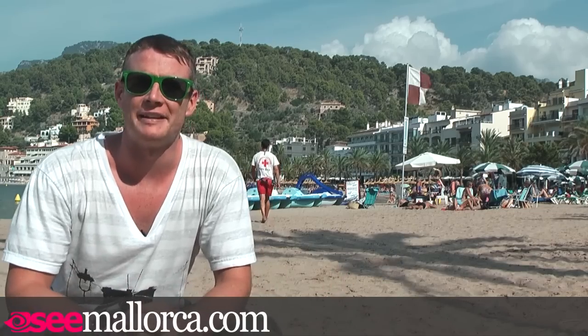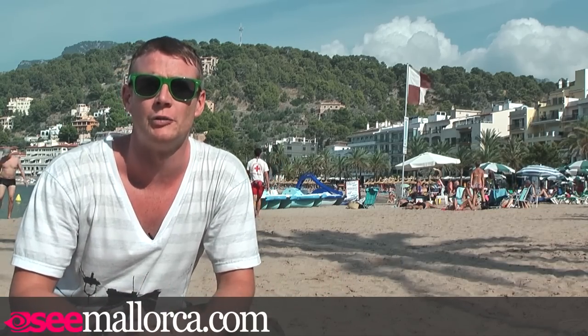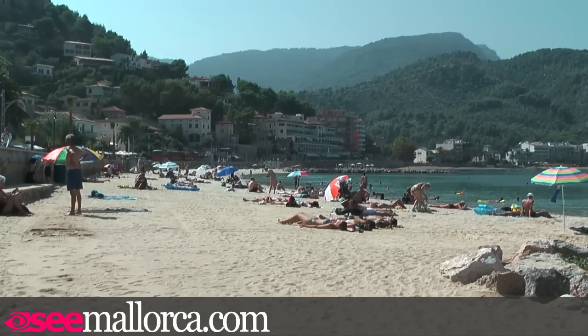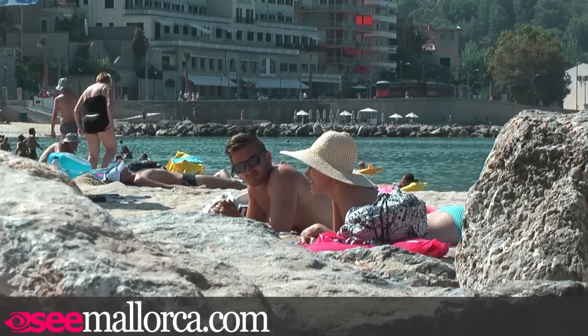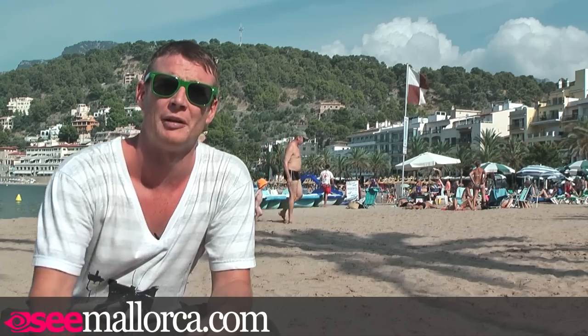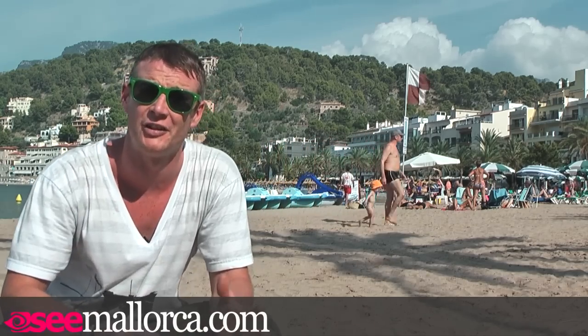This is Playa Del Rey Peak, the smaller but arguably nicer of the two beaches in Port Sóller. Along with Estraves, these two beaches make up the largest stretch of sand on the northwest coast. The sand here is actually imported from elsewhere on the island to make the beaches just as good as they can be.